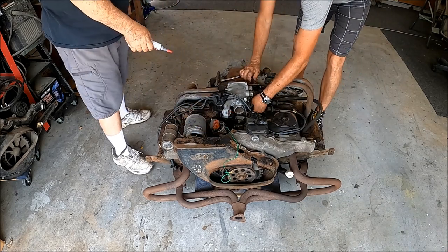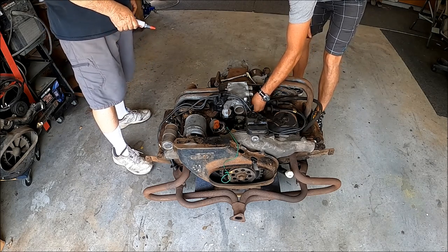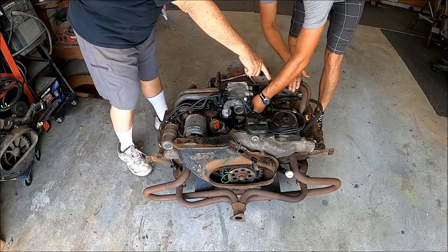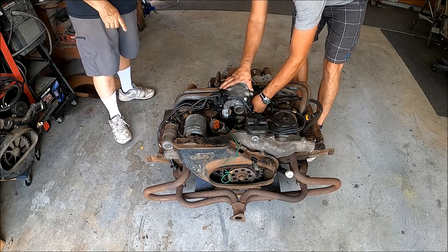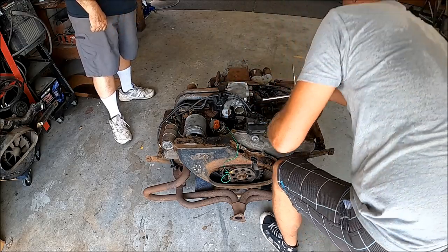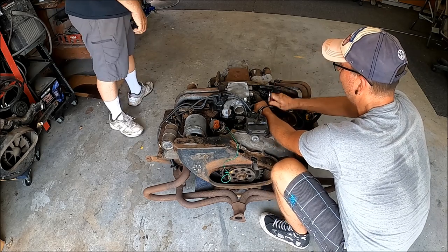Exactly. Oh, look what else. This is a California delivery motor. Oh, yeah. 1971. See that hose right there? That one right there goes right through and under. Look where it goes to. Right back down into the... No, well, I just put that to plug the hole. But it runs to the rocker cover. Oh, gotcha. Yeah. Rebreather. Factory emissions.